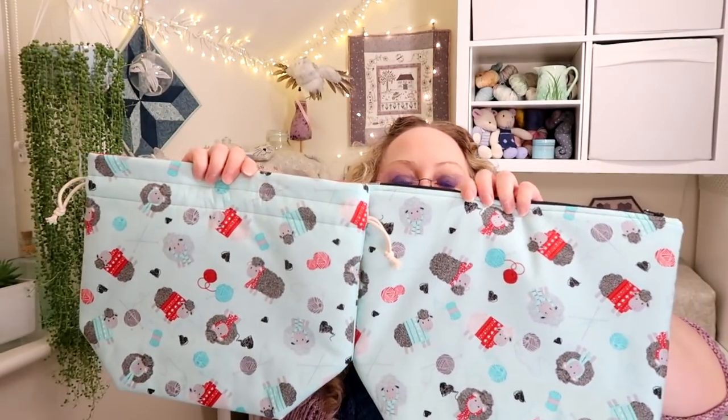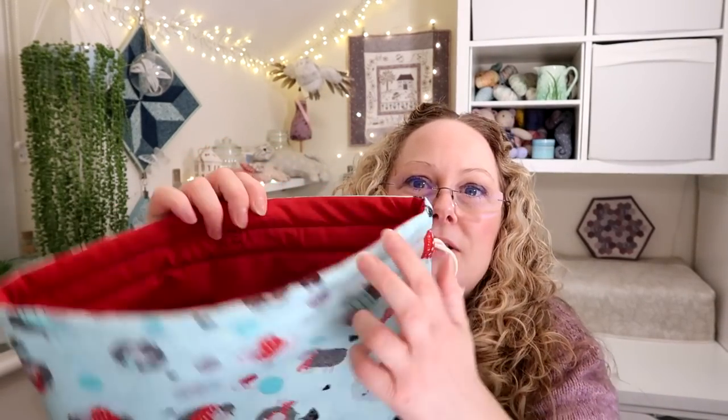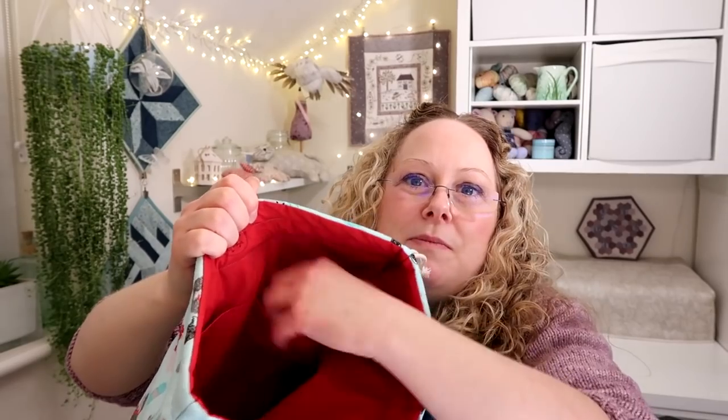They'll be available in both drawstring and zip versions. They're basically the same size. They've both got red lining to pick out the red details on the jumpers. And there'll be two lovely big pockets inside. So the drawstring looks like that.